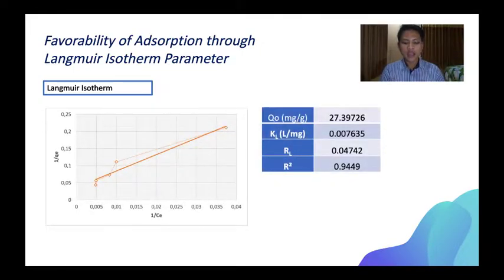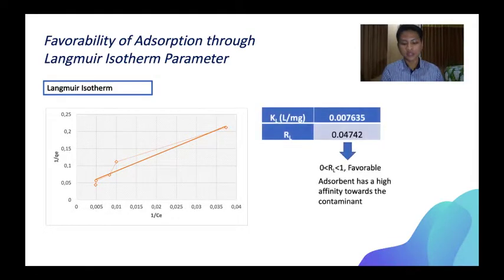Parameters estimated from this are Qo, the maximum monolayer capacity, which is 27.4 mg solutes per gram of activated carbon, and KL, the Langmuir constant, which is 0.007. The RL is 0.04, and this fitting has an R-square value of 0.94. The results show that the RL value of the adsorbent is between 0 and 1, which means that it is a favorable process. An RL approaching 0 represents an irreversible adsorption process, where the adsorbent has a high affinity towards the contaminant. The value determined from this experiment is relatively low, which means it has a great adsorption characteristic.